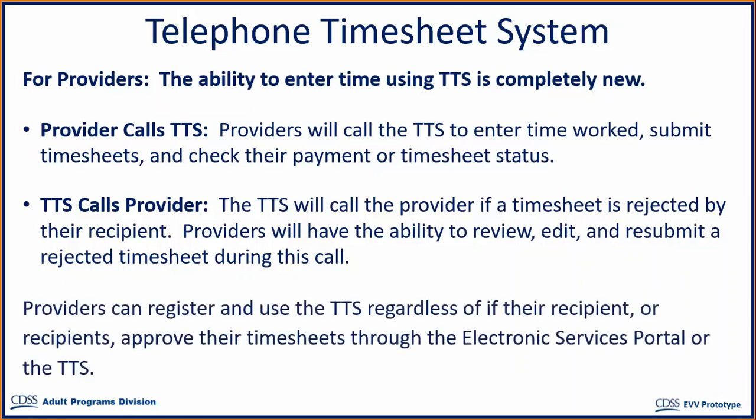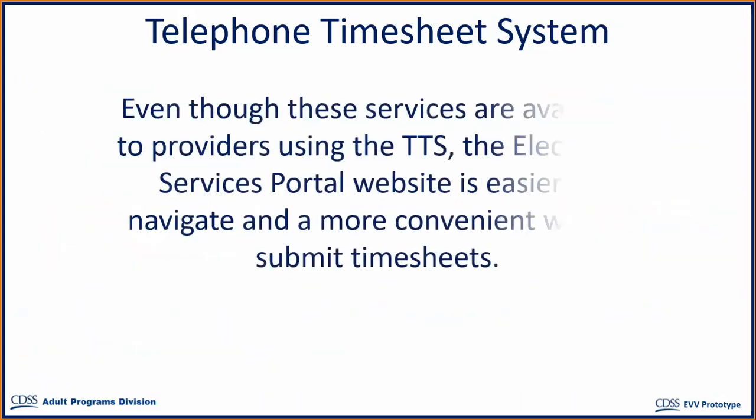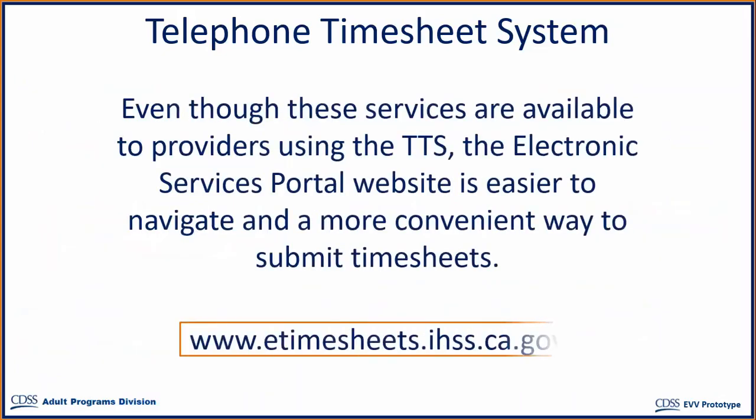Providers can register and use the TTS regardless of if their recipient or recipients approve their timesheets through the Electronic Services Portal or the TTS. Even though these services are available to providers using the TTS, the Electronic Services Portal website is easier to navigate and a more convenient way to submit timesheets.